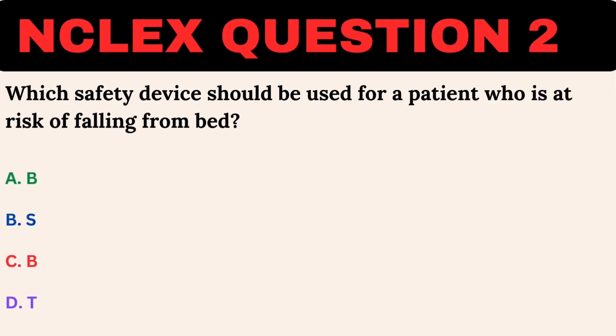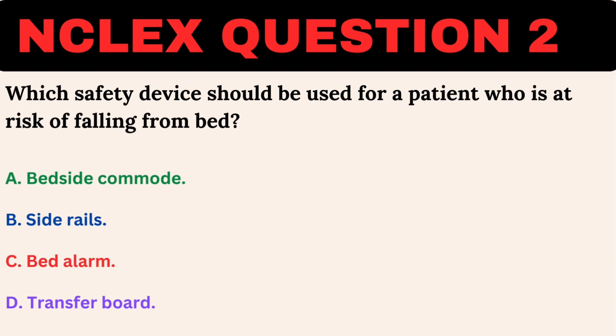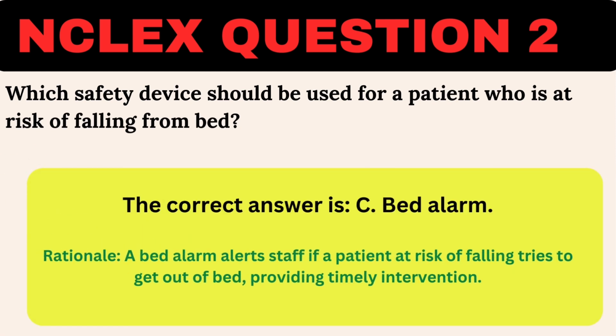Which safety device should be used for a patient who is at risk of falling from bed? A. Bedside commode. B. Side rails. C. Bed alarm. D. Transfer board. The correct answer is C. Bed alarm. Rationale. A bed alarm alerts staff if a patient at risk of falling tries to get out of bed, providing timely intervention.